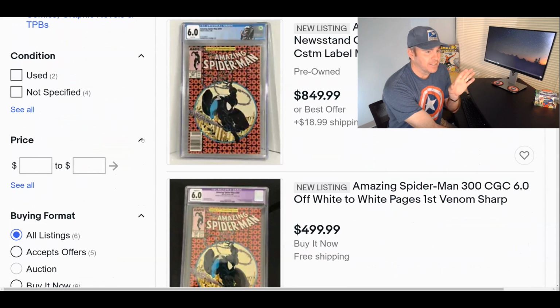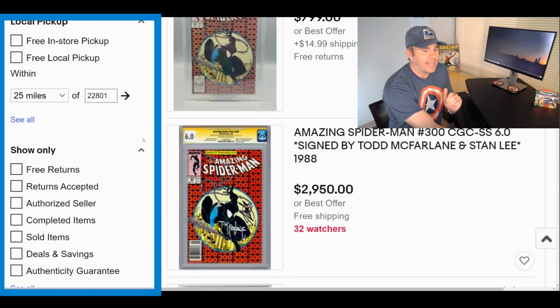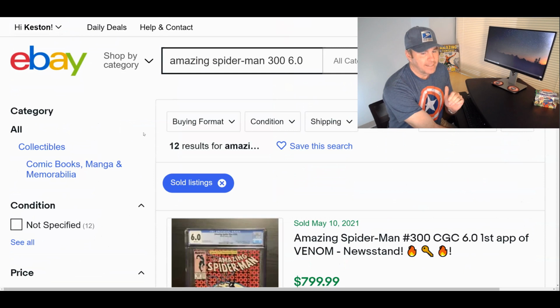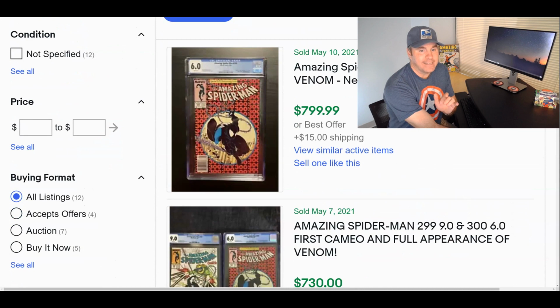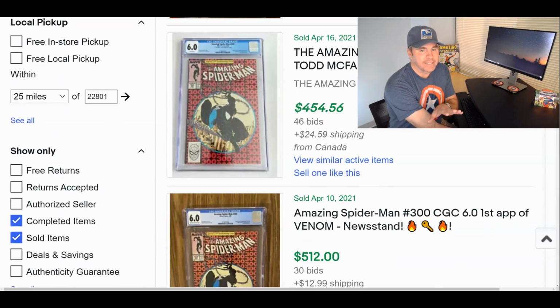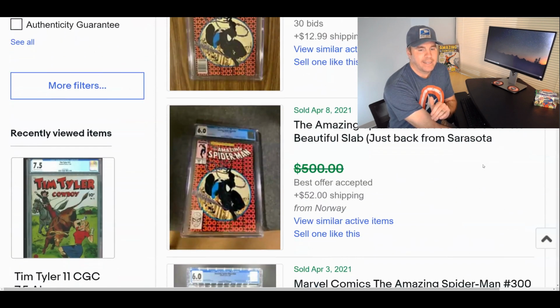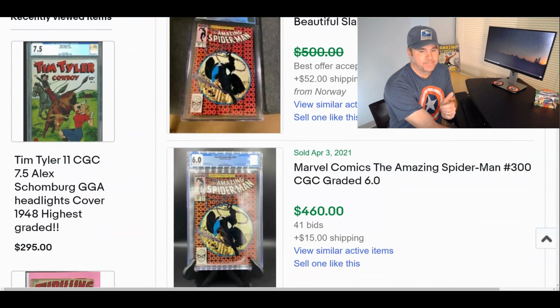So we need to switch over to the left-hand column and refine our search. So scroll down a little bit and you'll see the show only option. And I'm going to click sold items. Now we're going to see books that have actually sold. The most recent sale was May 10th, 2021, and this book sold for $799. Let's scroll down a little bit. Here's a book from April 16th, $454, April 10th, $512, April 8th, some number below 500, a best offer was accepted.